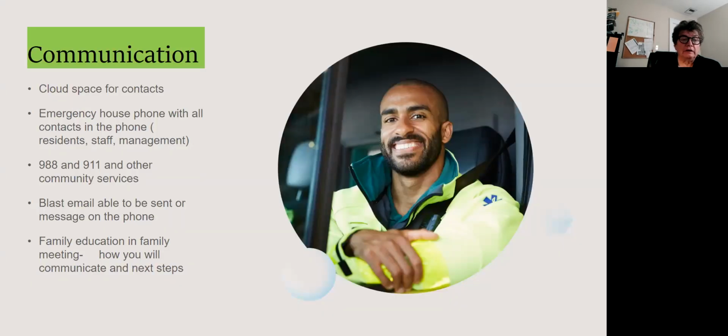I can't emphasize enough about communication. There's a lot of ways to tackle this. And one of them is to think about using the cloud, like Dropbox, that's HIPAA compliant, and putting things in there. Also, your emergency phone needs to be updated monthly to make sure that all the contacts for the residents, all their emergency contacts are in the phone. And then I would add things like 911, 988, just use 988 today at a facility. Email addresses for those that want, or text messaging, so that you can actually function. And then a lot of family education, how you're going to communicate, what's the next steps, how can they help, how can they let you know if they can help.